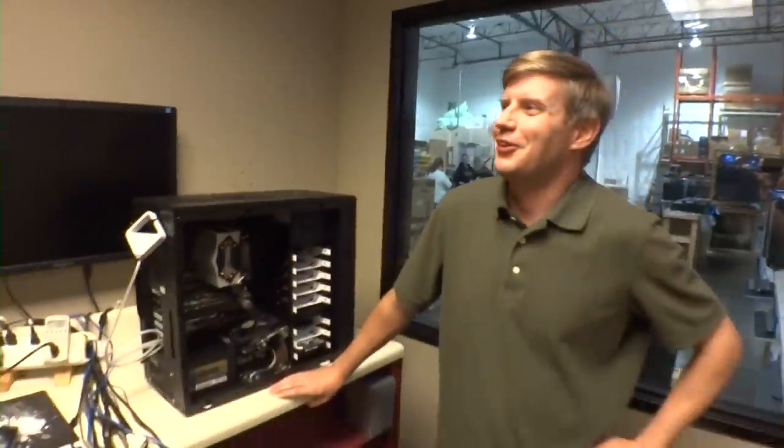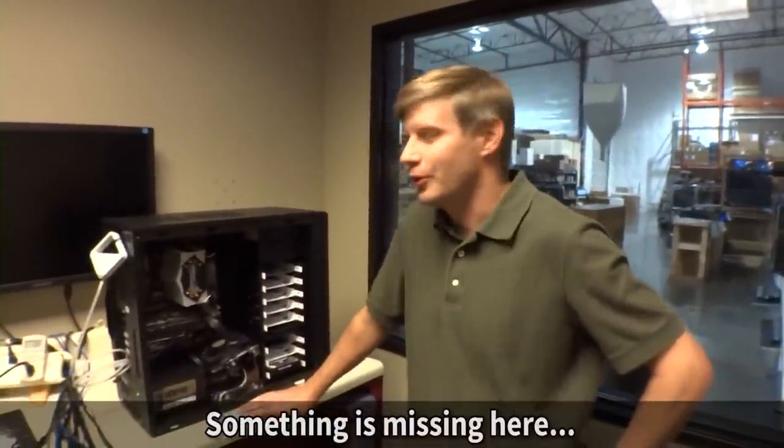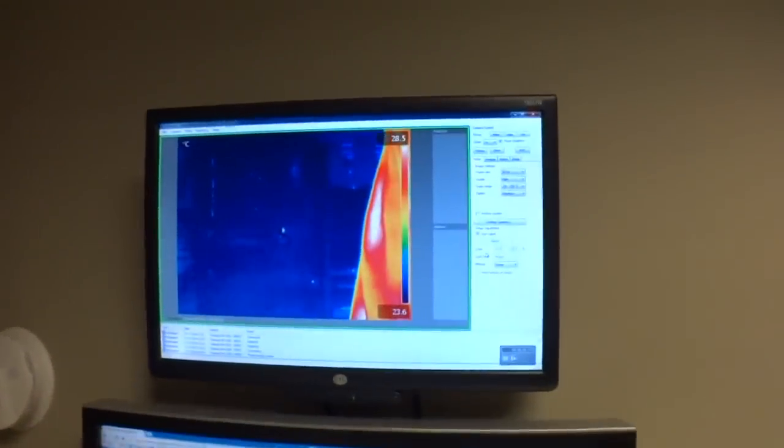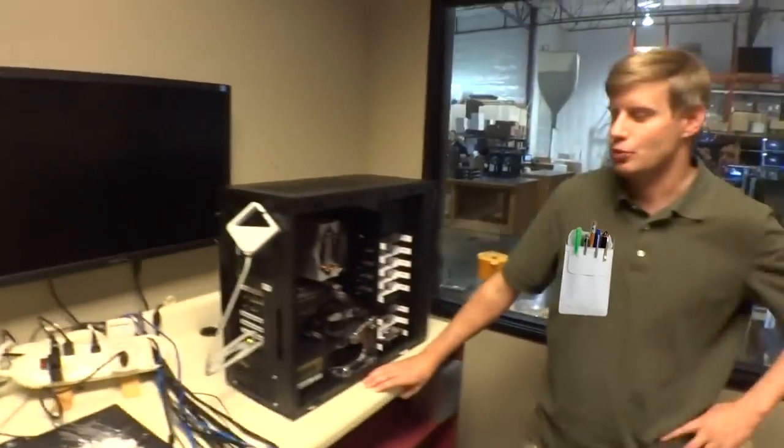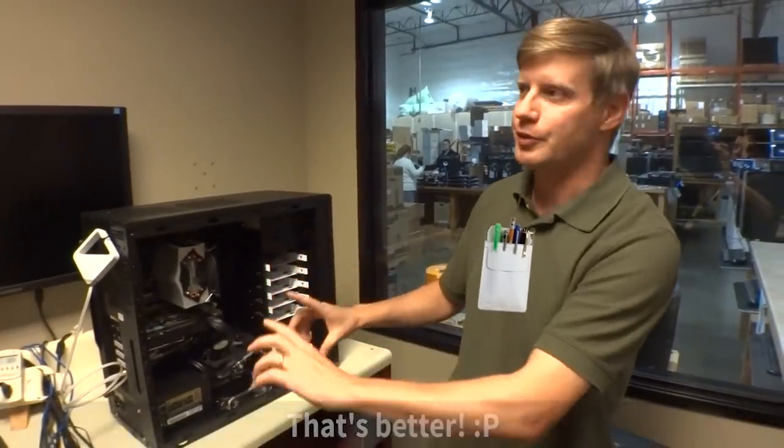Well, John, why don't you come over here and tell us about what this FLIR setup is doing other than just looking awesome. All right. Well, we take a look at every PC we ship out, both at idle and at load. We can tell a lot already from the sensors on the motherboard, but what this tells us is where the heat is.